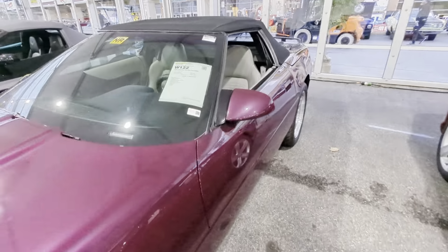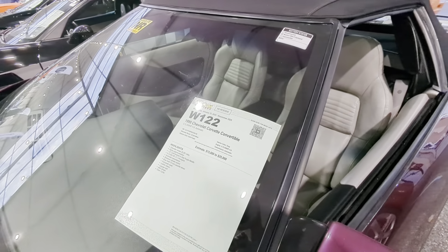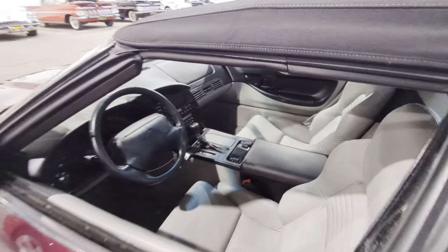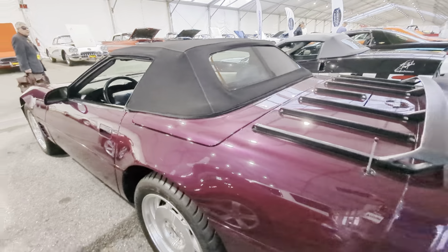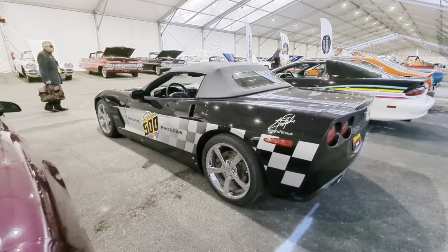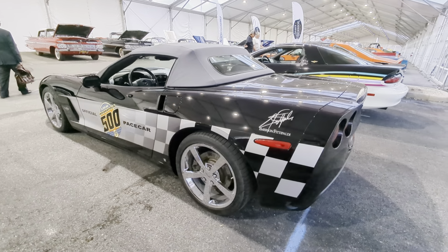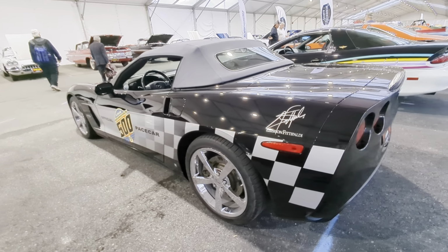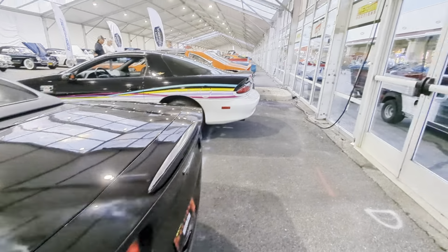This is a beautiful color here. 95 Corvette Convertible, 15 to 25. Nice. I'd consider that a good bargain if you can get it for that, especially the low end of that. Emerson Fittipaldi, official Indianapolis 500 pace car. That's pretty cool. Wow.